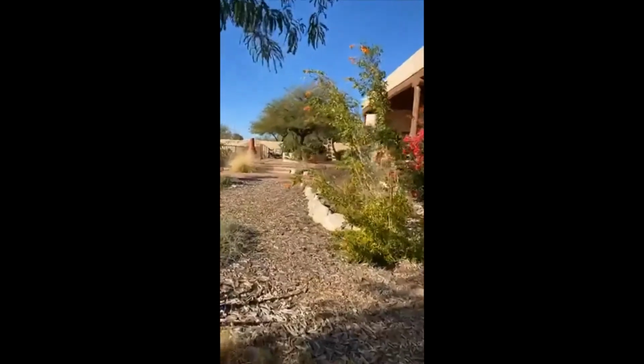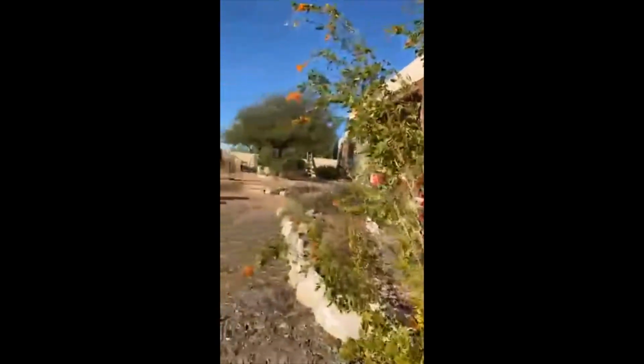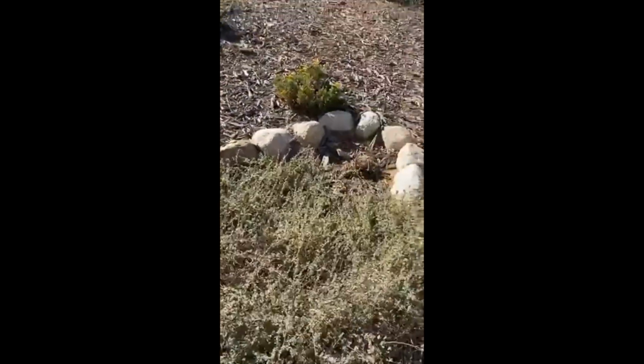Oh, and this is another great plant. If you're looking for ground cover, this is dahlia, trailing dahlia. Dahlia greggii. Has beautiful purple little flowers.